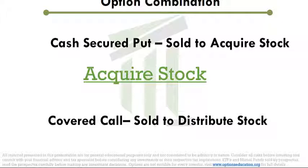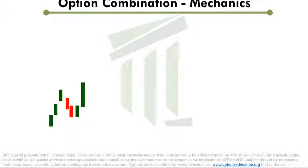And if I no longer own the stock, then I do it all over again and I sell a cash secured put to acquire the stock. This is a repeatable process that can be done on a regular basis that investors can use to enhance the income in their portfolios. So let's go through a hypothetical example and just talk through the mechanics.